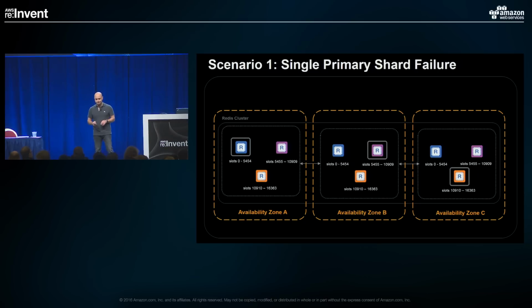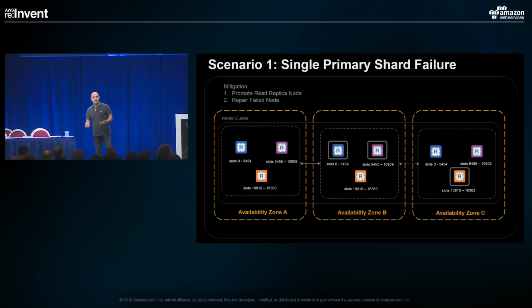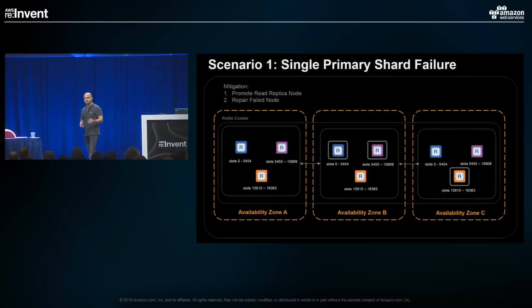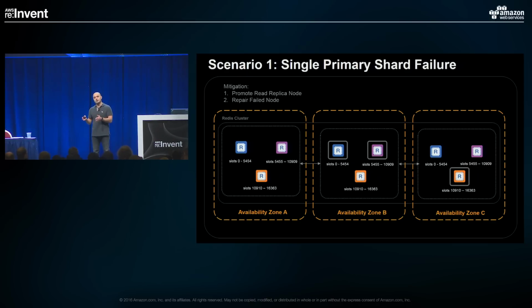Let's look at failure scenarios. So assume that your primary fails. This is an easy scenario, right? What we do is we'll promote one of your read replicas to be a new primary. Your previous primary will become a read replica, and we'll repair it. Your client is aware of this, and this typically happens within 30 seconds. As far as your reads, there's no interruption. Assuming you have read replicas, your application can continue reading from the cluster. You might have some write interruption in the process of making that new read replica the new primary, but that's up to 30 seconds.